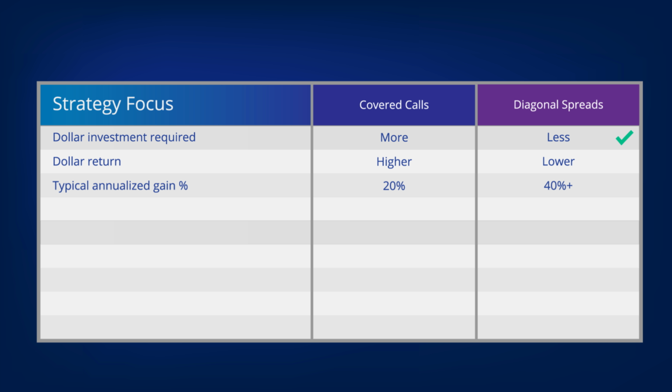So we have a draw here. Covered calls win on dollar return, diagonals win on percentage returns. As we see here, we can generally expect covered call returns in the upwards of 20% range and diagonals in the 40+% range. Note that whether you are doing a covered call or a diagonal, your maximum profit is achieved in both cases if the stock is above the strike price at expiration or equal to it. So there is no difference here.